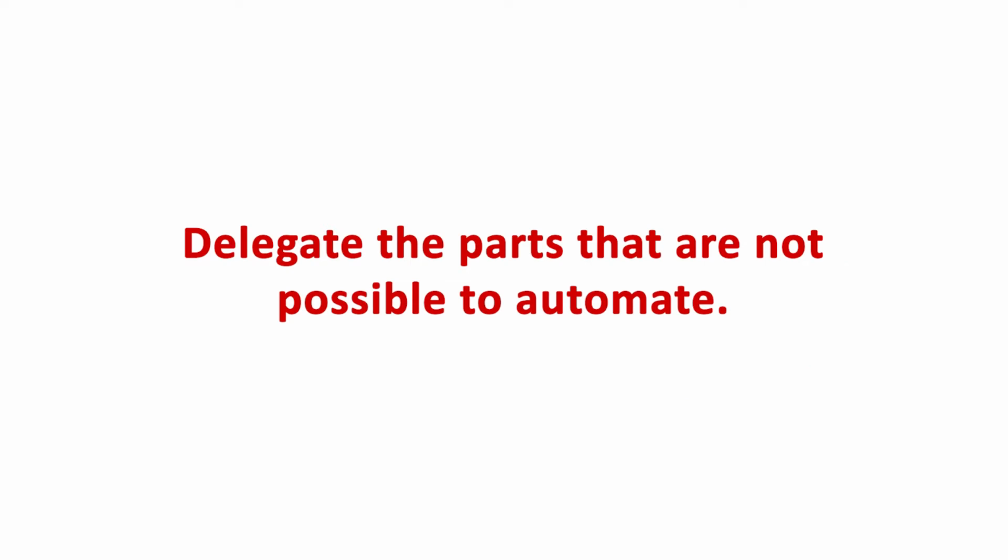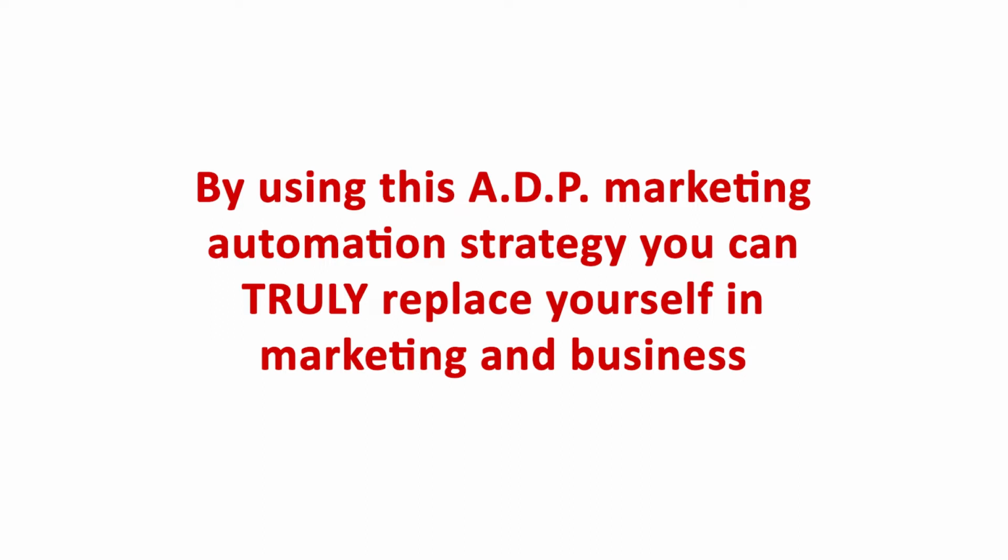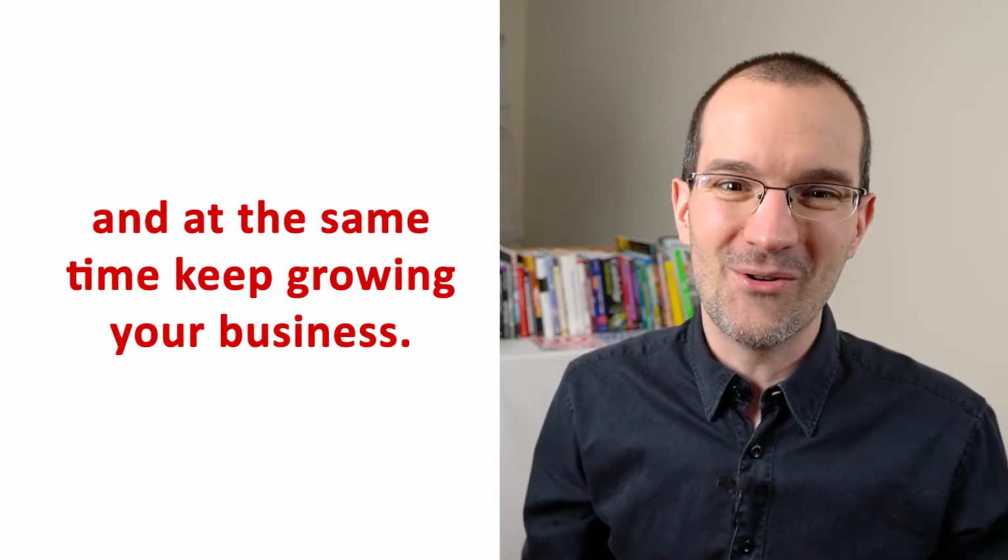This is the 3-step marketing automation strategy I mentioned earlier. When you're setting up any marketing automation system, the rule of thumb is to automate as much of that activity as possible, delegate the parts that are not possible to automate, and the most important step is processes. Clear and detailed guides on what needs to be done by an automation or your team, how and when, in order to get things done the most efficiently without your involvement. By using this A.D.P marketing automation strategy, you can truly replace yourself in marketing and business, and at the same time keep growing your business.